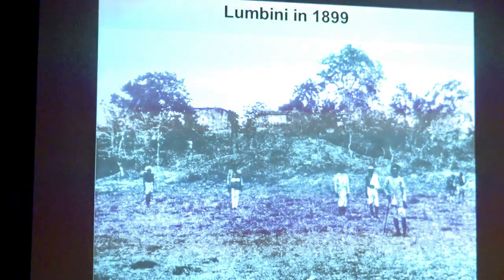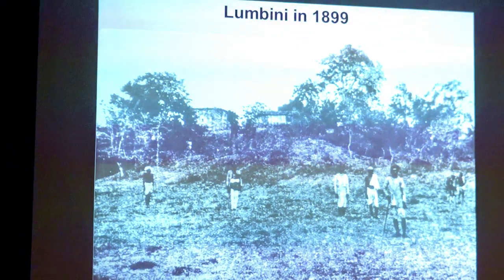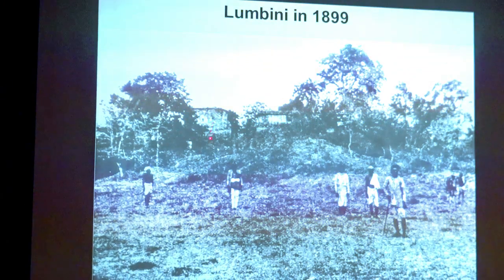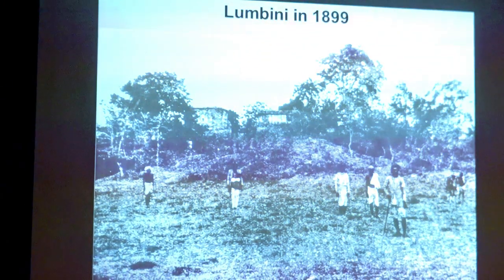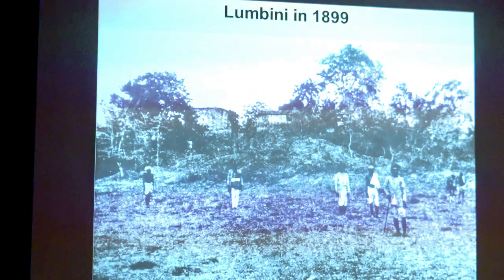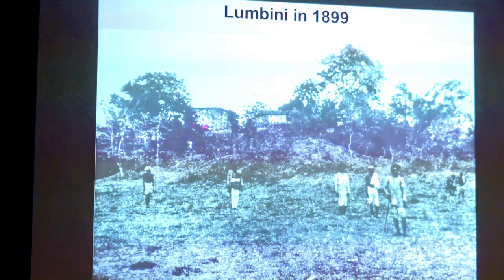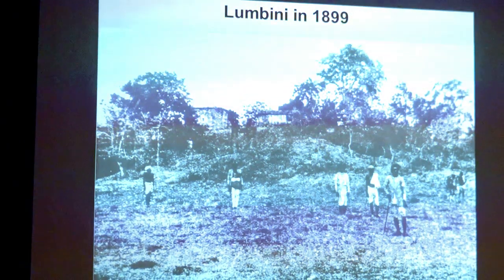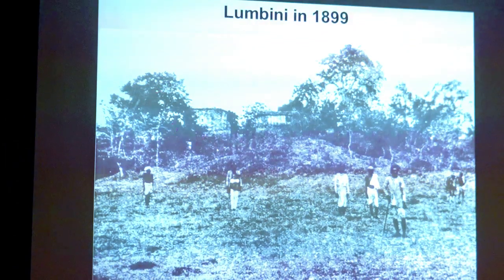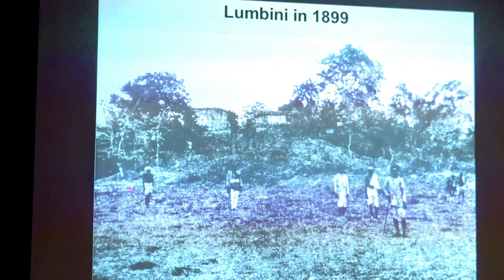In 1899, another Indian archaeologist came and did some research in Lumbini. You can see there are two structures. This structure was a Hindu temple, and it was always locked. And this was a small, matchbox-type, British-style structure. Inside this structure, the statue of the Buddha's birth was placed. And these are the laborers of the time.